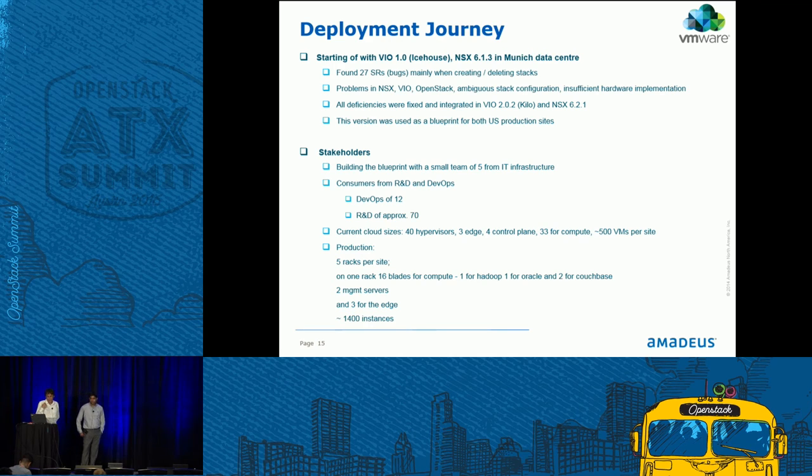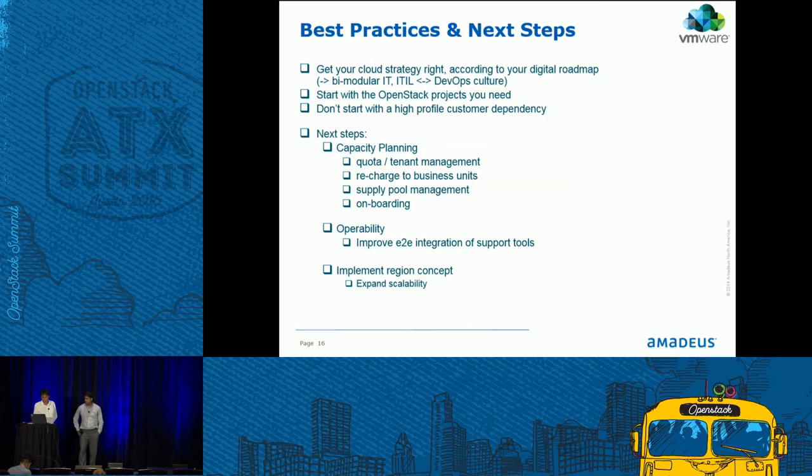2 management servers and 3 edge servers. And we will be looking at approximately 1,400 instances, VMs.